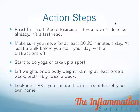So start to do yoga if you haven't done so already. There's various different forms of yoga. Like I said, last night I was in there with a load of older people, and whilst it wasn't really much of a workout for me, it was certainly good to get me breathing. And just pick the level that's right for you.